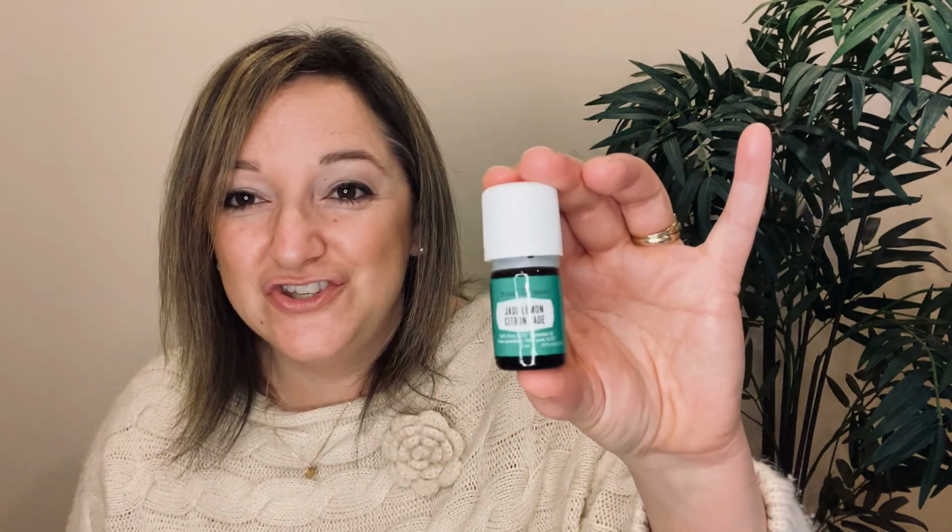Great for emotional support. This next one is Jade Lemon. It's a 5 ml. It smells so amazing. So fresh. Wow, excellent in the diffuser. And I know for me, any of the lemons, citrus, are just really great for boosting the mood and helping you feel light and cheery. So that's an awesome one in the diffuser.